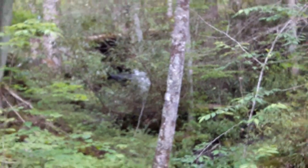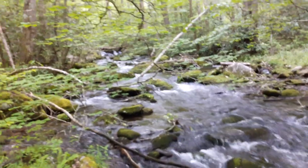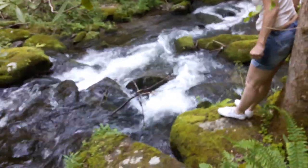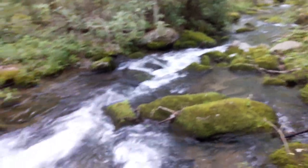See it? It's right in there. And it comes down into the main creek bed here. Goes under a road. What a creek bed. This is nice in here. Whew. Nice. Water is pouring.